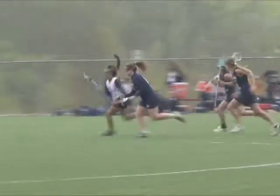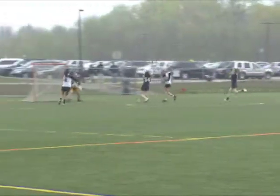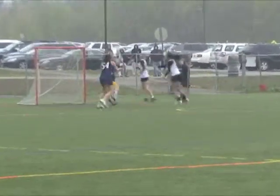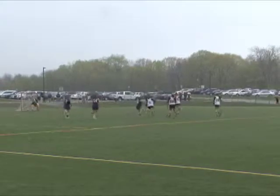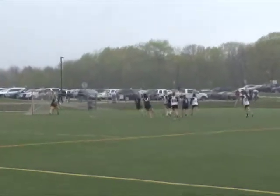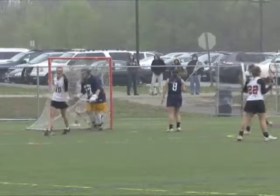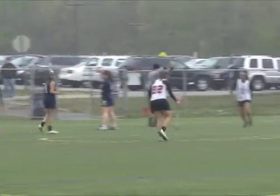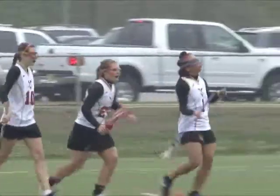But Mount Olive has an answer, and what an answer it was. In the transition, watch the great passing as Nikki Amata finds Tess Callahan, who feeds Alana Santana, and she scores, and Mount Olive will go up 12-5 with just under 13 minutes remaining. And Mount Olive takes a 13-5 lead here despite being shorthanded as Nikki Amata scores, and Mount Olive would go on to a 15-5 victory over Pope John to improve to 9-0 as the Pope John Lions fall to 5-5.